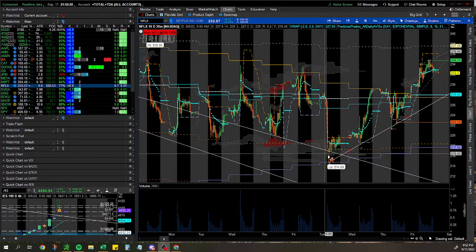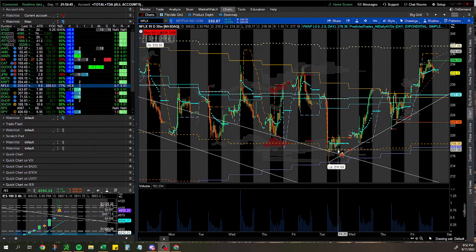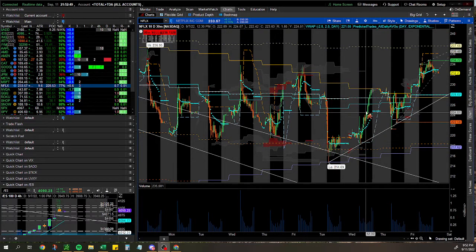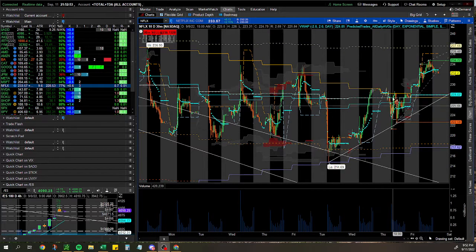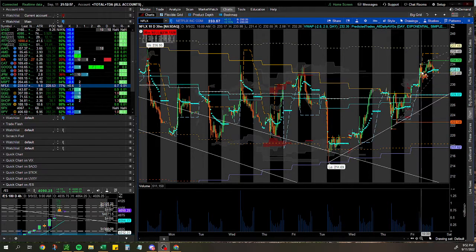I talked about on Tuesday morning prep, if we lose 225, we could come back to 220, 215, that daily 50. That's exactly what we got in the first 30-minute candle on Netflix, holding that daily 50 and holding up above that first Keltner. Then on Tuesday, it engulfed right back up through 225 on the way to 230. It chopped around with the market on Thursday, but then gapped above 230 and kept going.